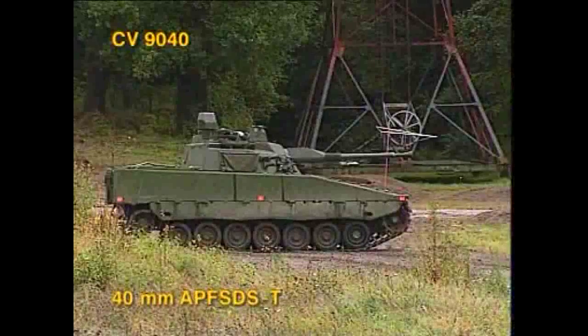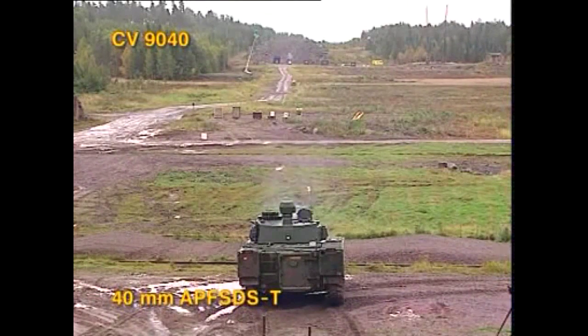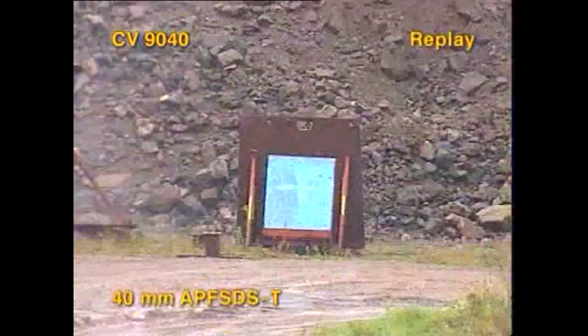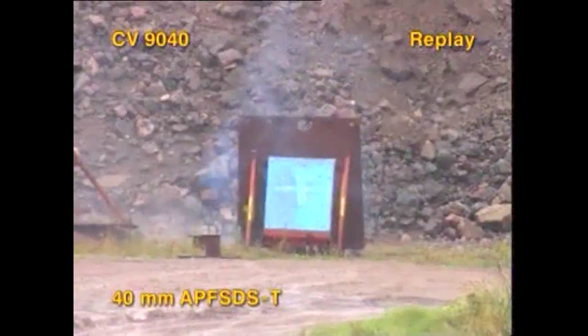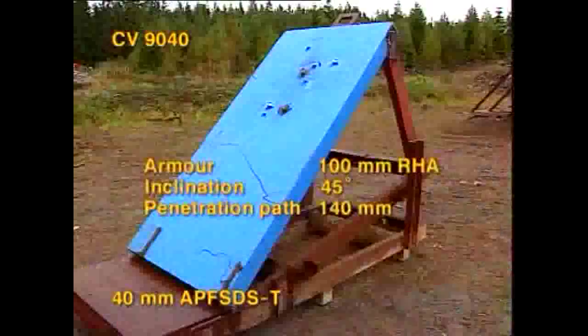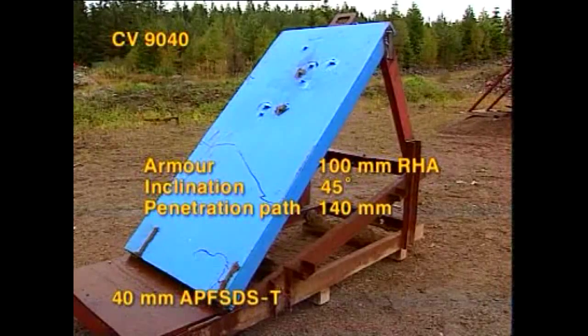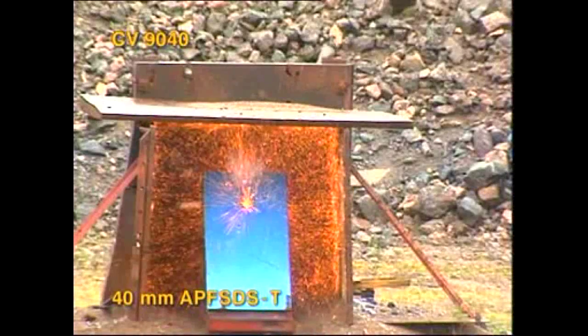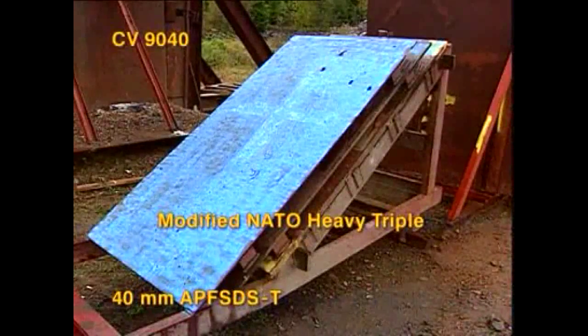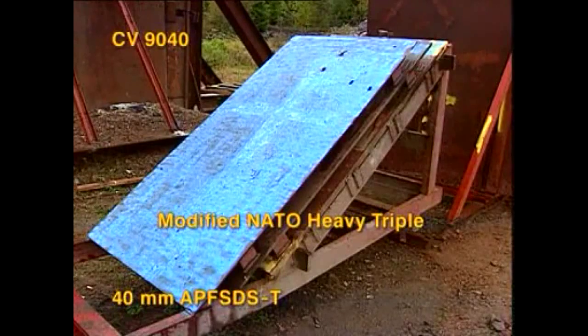Armor target number two. Target one for the APF-SDST. Total penetration by both projectiles. This freeze frame clearly shows the devastating effects of fragments and armor spalls. Target 2, a modified NATO heavy triple setup, was also penetrated by the 40mm APF-SDST projectiles.